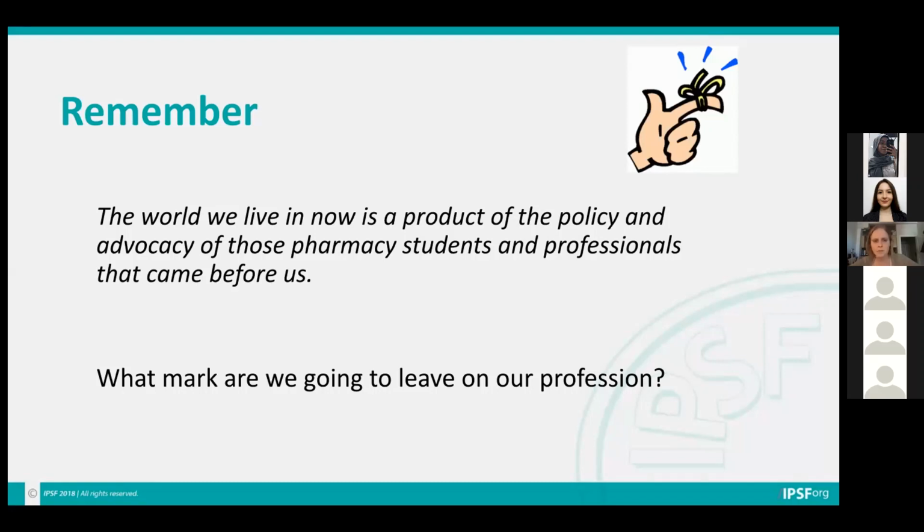Just something to really keep in mind, because the profession would not be where it is today if it had not been for students just like us, 20, 30, 100 years ago. And so that really has to make you think, what mark are we leaving on the profession? Are we the generation that completely rethinks the way pharmacy and pharmaceutical sciences works? Are we the generation that's going to see the scope of practice expand, et cetera, et cetera?